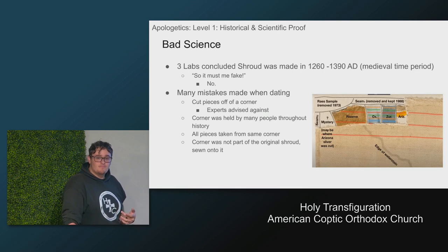Did they get a piece from the original and carbon date that one correctly, or has that not been done? That wasn't mentioned in the actual thing. But I think they're just too scared to cut into it.